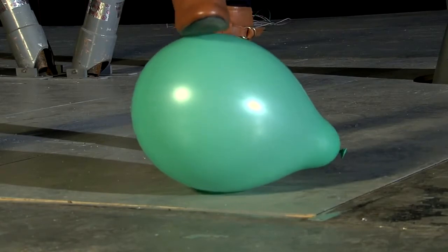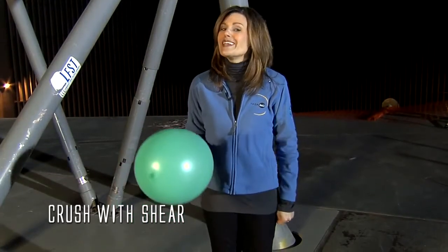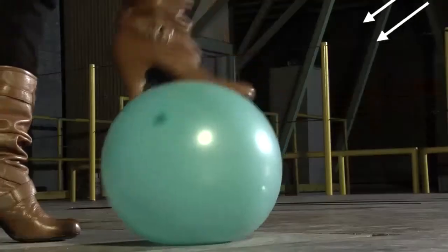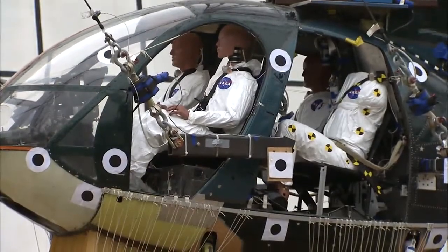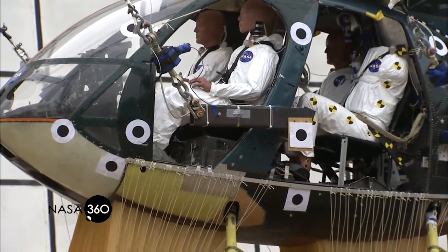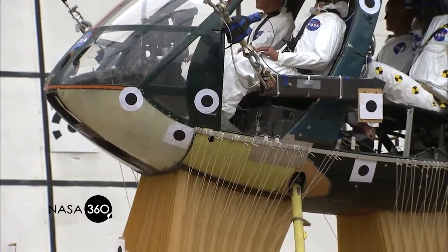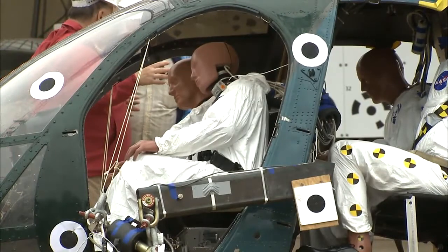But most crashes have an element of crush with shear, and a traditional airbag may not handle the shear very well. NASA researchers believe that because this accordion-shaped structure is designed to take crush and shear loads from many different directions, the vehicle occupant's survivability chances would greatly improve. But to validate this belief, a crash test needed to be performed.